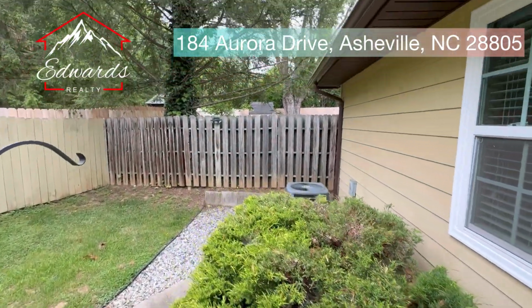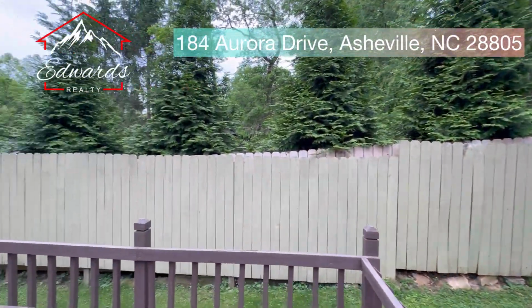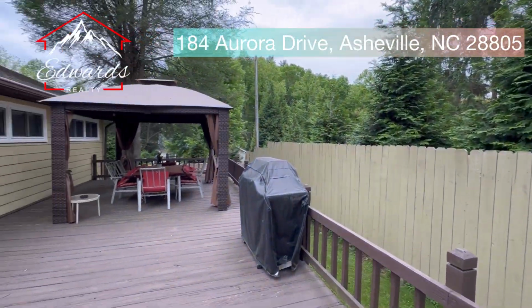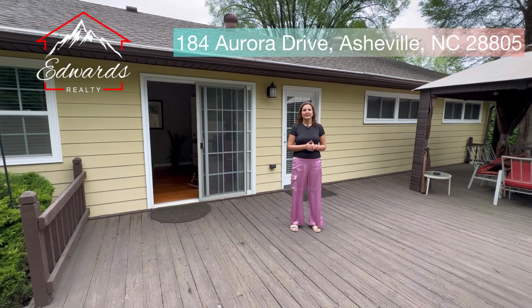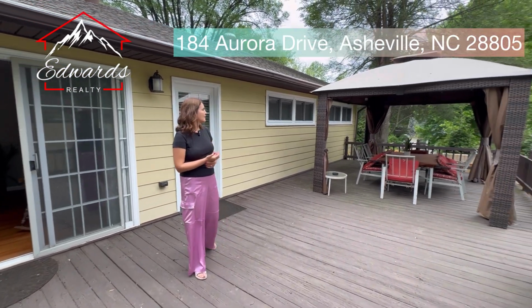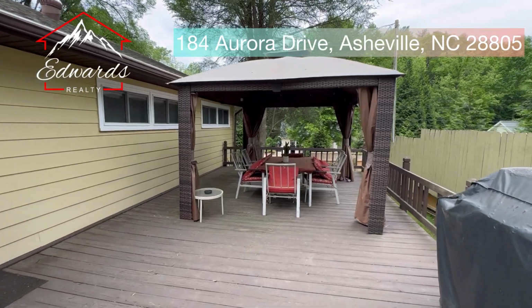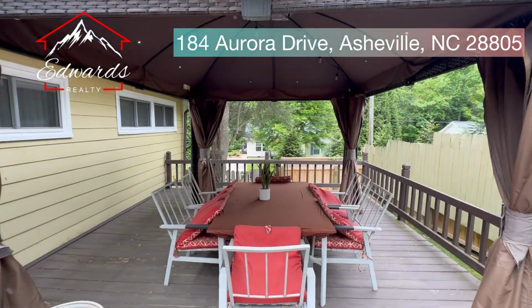The deck is very private. I like it that they put the fencing up. And it's so quiet, hard to believe that we are right in Asheville. Like walking distance to restaurants. That's unbelievable. So I love this canopy. Look, you can have a nice big party and not get rained on.